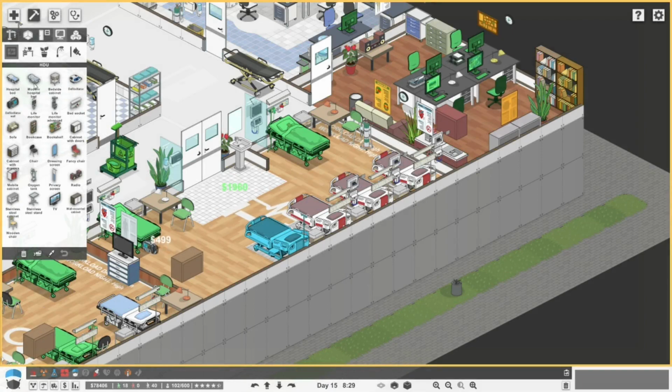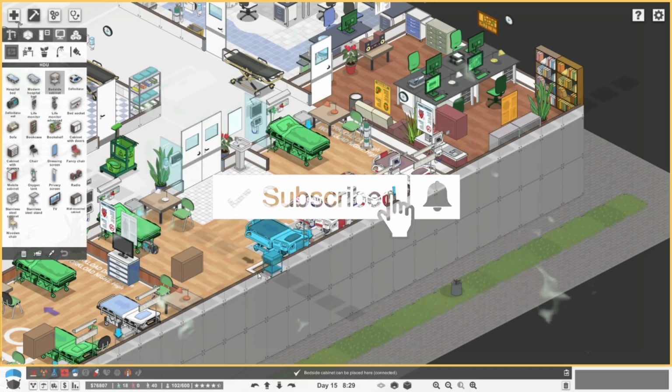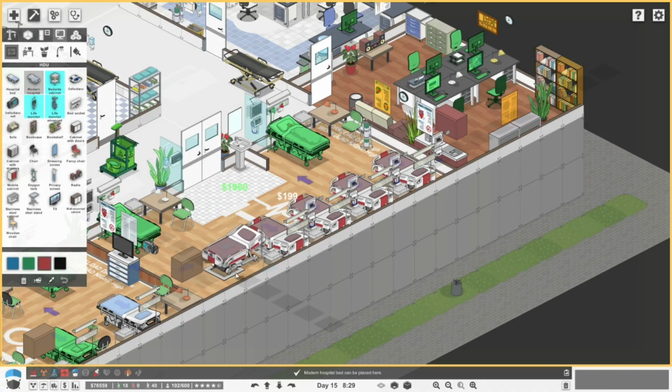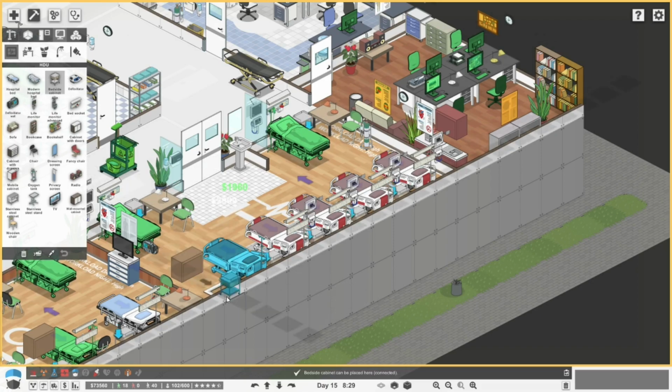Okay, defib is back. Now, this bed needs a lot of stuff. So you need the life monitor over there, and you need the bedside table. There we go, and you need the bed socket. Good stuff. And then we'll get one more. Nice, slotted in here. And we will again get the bedside table going on. We'll get the life monitor in place up there.